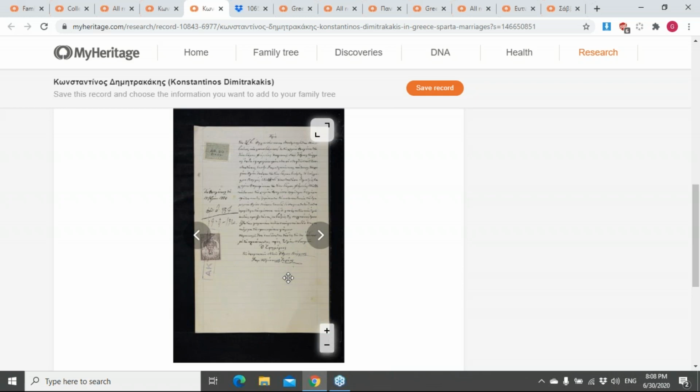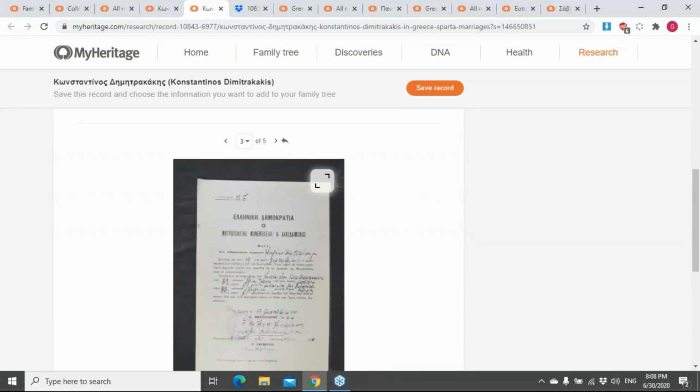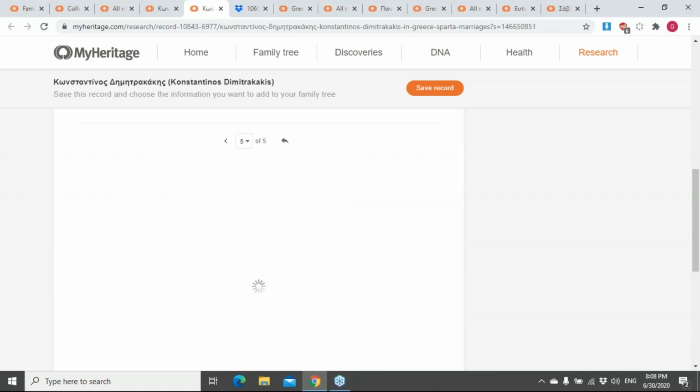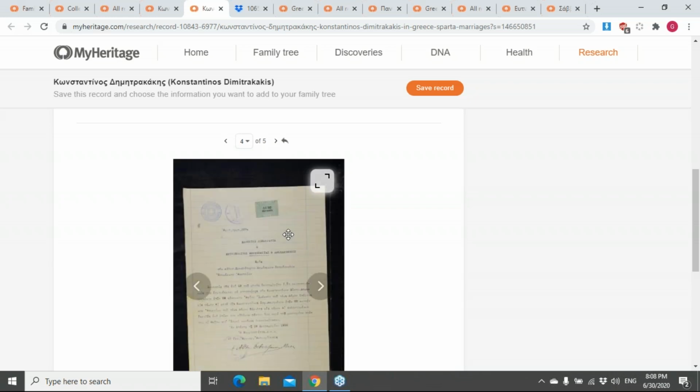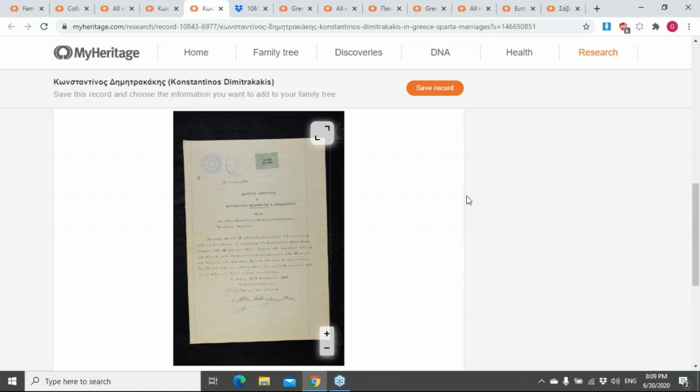These records are extremely interesting. In many cases, down here, you will have signatures of everybody engaged in this marriage. Here is the date and the place where this letter was written, and here's the signature of the local priest. Within this text, you may also find additional information, like the ages and the occupations of the individuals, or even more names of relatives. And if you just click next, again, you will get 5 pages of records for this single marriage, which is extremely helpful for your research.